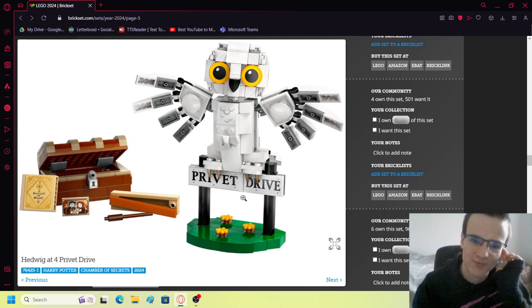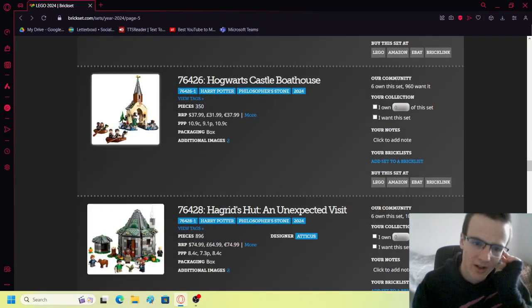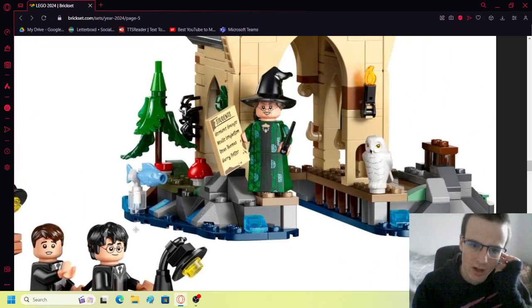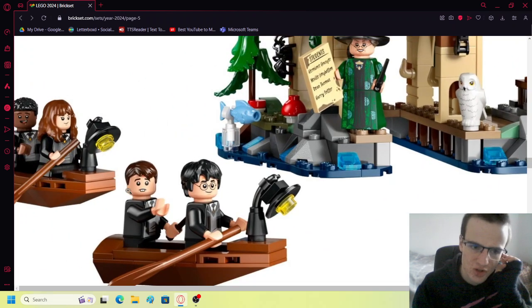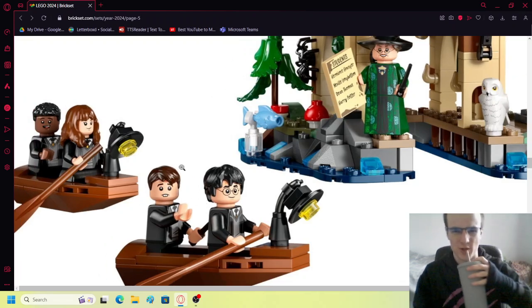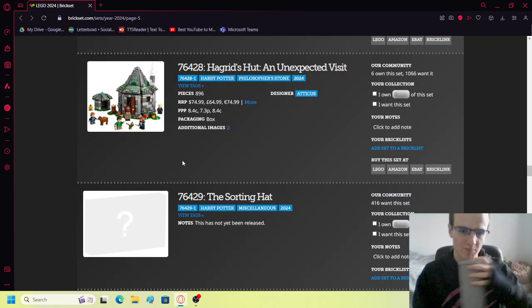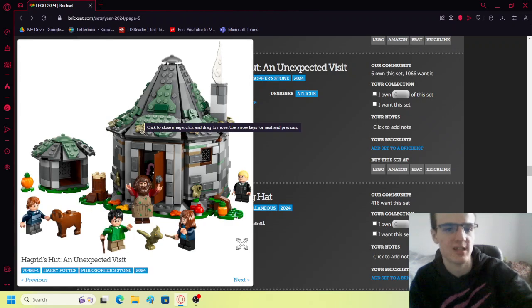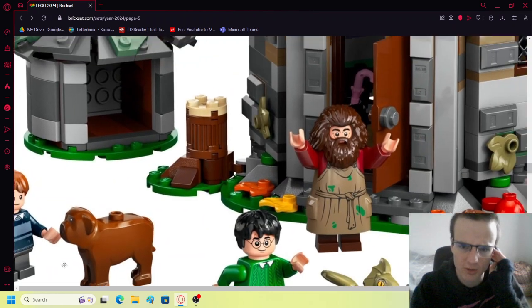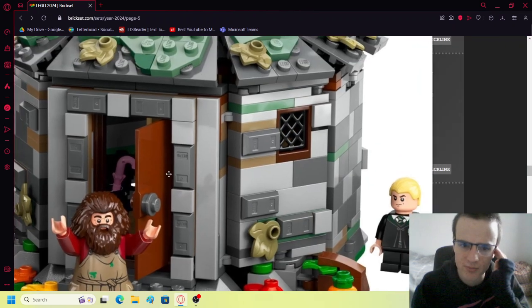And what is this, dude? This one is a new location, so that's pretty cool. You even get the generic designs before they sorted into houses, which is cool. Another Hagrid's hut, but this one's actually fully enclosed, so that's cool. Believe that's a new mold for the dog. Yeah, solid.